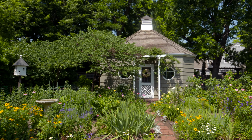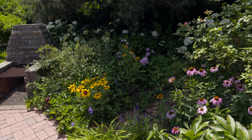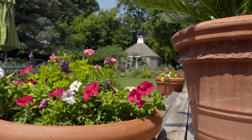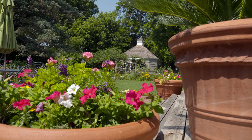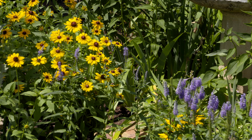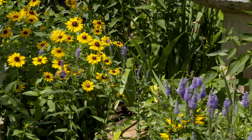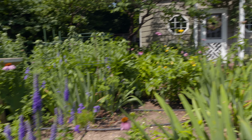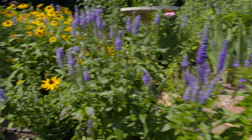Well, it happens that I like cottage style gardens anyway, and we had actually visited Martha's Vineyard a few years before we bought this house, and I bought a book about all the gardens and homes of Cape Cod. And so I like the pinks and the purples and the yellows and the whites, and that fits perfectly into a cottage garden. I like perennials. And then there's also a lot of self-seeding annuals in this garden.